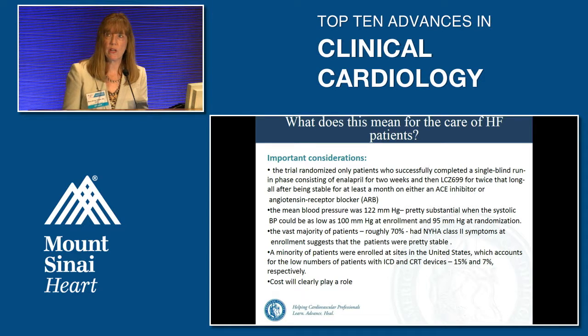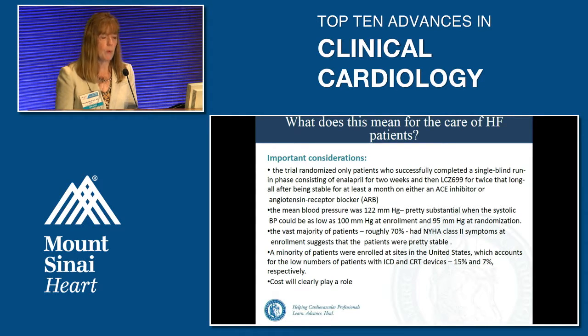I think we have to be very careful with this patient group. Not saying they may not benefit, but we have to make sure that we're targeting the patients who can tolerate it. Although the systolic blood pressure could be as low as 100 at enrollment and 95 at randomization, the investigators who enrolled patients in this trial elected to enroll patients who were a little more hemodynamically stable.